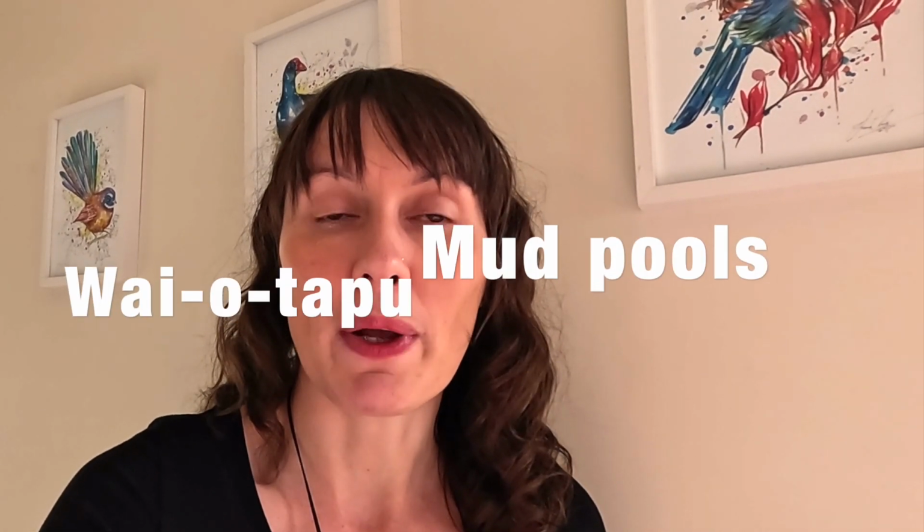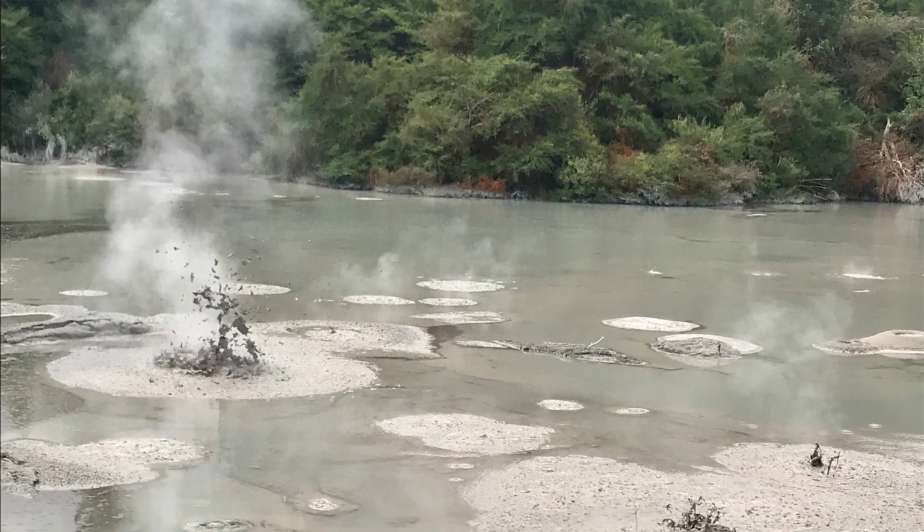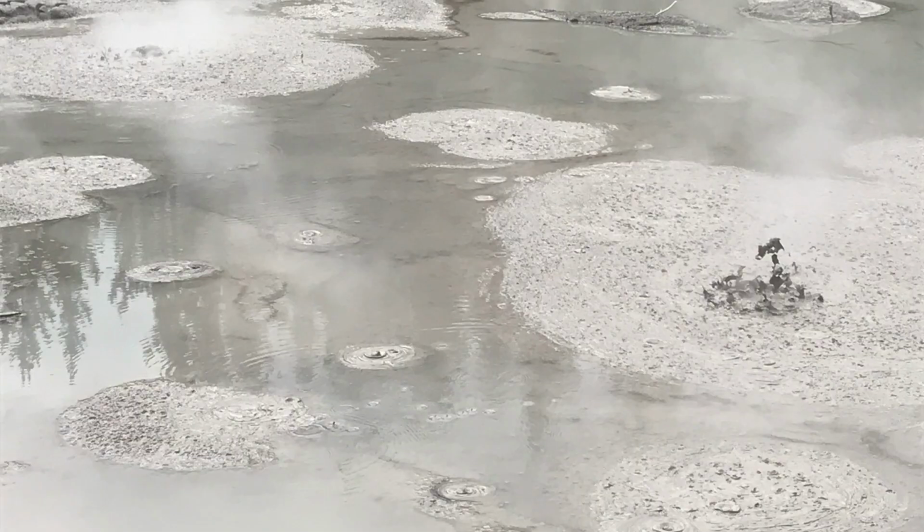Also near Wai-o-tapu is the Wai-o-tapu mud pools. These are just on the way out. Also, you cannot swim in these. They are fenced off. They are very hot, very muddy, and depending on how much rain there's been, depends on how bubbly they are. They will always be bubbly, but sometimes they're better than others. So check out how the mud pools are looking when you visit.